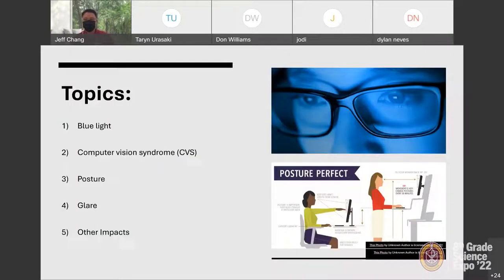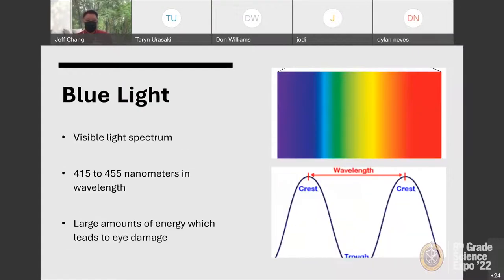So let's go. Here are some of the topics that we have found in our research on how technology can affect our eyes. Blue light. Blue light is one of the many lights in the visible light spectrum and is emitted from almost all screen devices. It produces a wavelength of 415 to 455 nanometers. The shorter the wavelength means more amounts of energy are produced. Blue light has a short wavelength, meaning higher amounts of energy. This energy damages our tissues and other parts in our eyes since we look at blue light every day with technology.